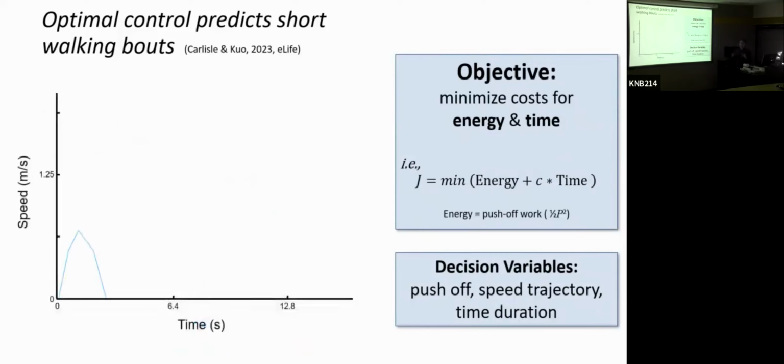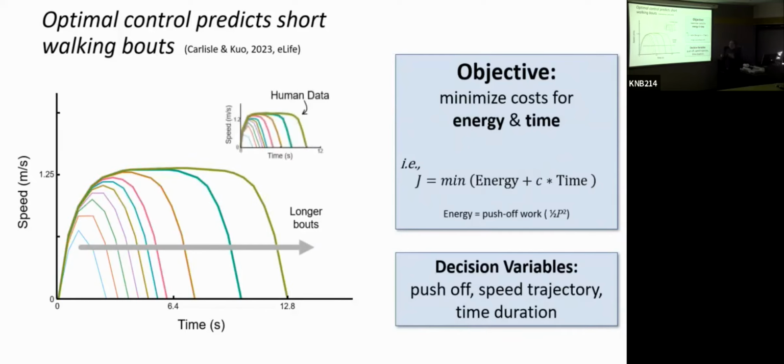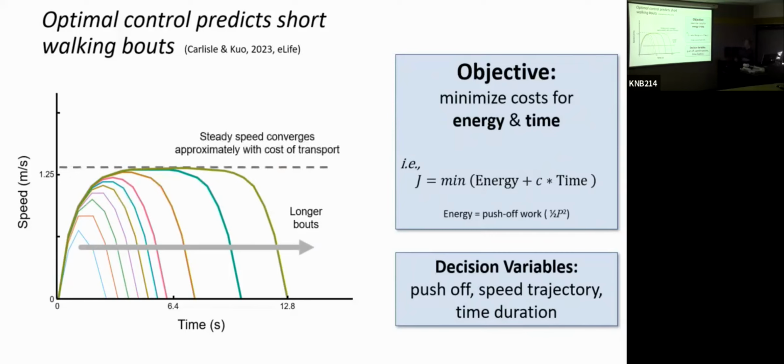If we look at speed profile, so speed versus time, this is an example that they found for a short walking bout. And as they asked people to walk longer and longer distances, the profiles morphed in a way which matched reasonably well with what humans did. Sorry, I didn't explicitly say this was their model outputs and these were some average human data. And then another thing you might observe is that the longer you walk, the more time you spend near some sort of steady or quasi-steady speed, right? And so this speed could approximately align with cost of transport depending on how this parameter was tuned.